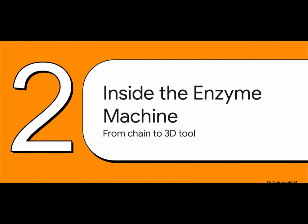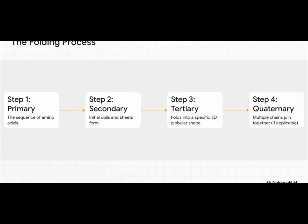Incredible! So that brings us to Section 2, inside the enzyme machine. How does a simple string of molecules turn itself into a super-specific, complex 3D tool? Well, it all comes down to one amazing process: folding. It happens in a few key stages. First, you have the primary structure, which is really just the sequence of amino acids, kind of like letters in a word. Then, in the secondary stage, that chain starts to twist and pleat into cool shapes like coils and sheets. But the real magic, the main event, happens at the tertiary stage.